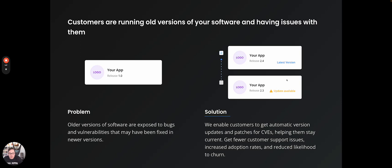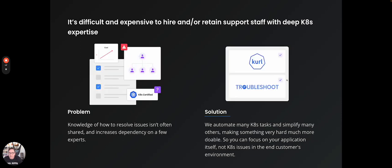What we do here is we enable your customers to get automatic version updates, get patches for CVEs, stay current. We can do this with semantic versioning, make sure they're updating the right things in the right order, they're not skipping critical steps in that upgrade path, testing the environment is suitable for the upgrade. What this means is you'll have fewer customer support issues, better adoption rates, reduced likelihood to churn. By the way, better adoption means they're using the latest features, not just that they're less exposed to bugs. So you definitely want to keep them up to date on the latest versions.